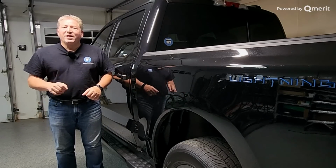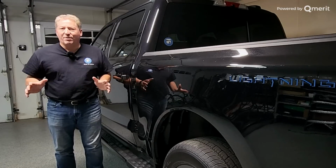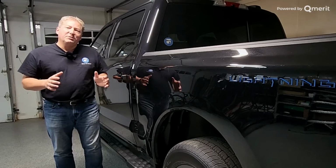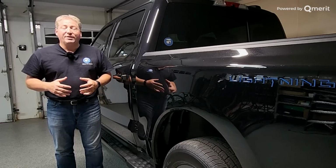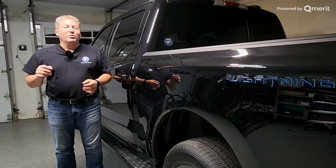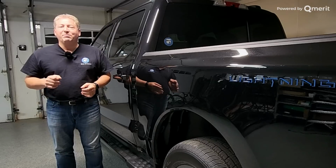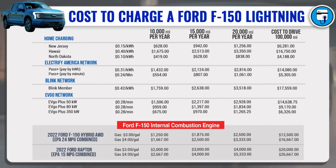So now let's take a look at all of the numbers that we just put together, all the relevant numbers, I'm going to say, on one piece of paper so we can compare what it would cost over time to charge the Lightning in these different ways. And then we're going to compare it to what it would cost to fuel a gasoline-powered Ford F-150. Alrighty, now let's take a look at everything compared side by side.